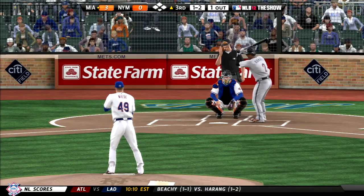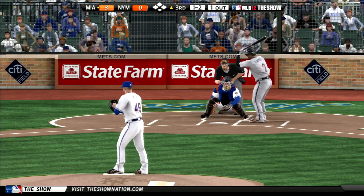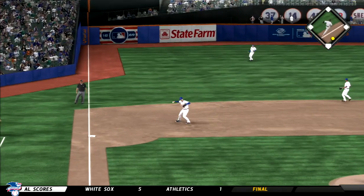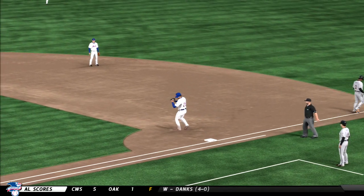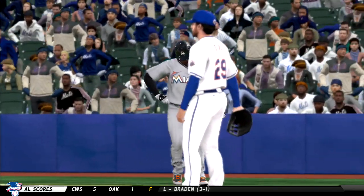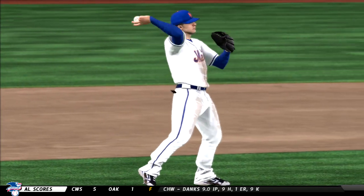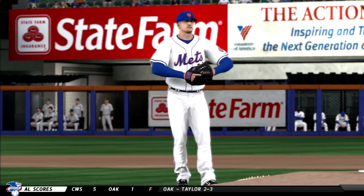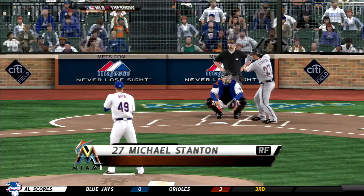Bases are empty, 1 man out. Grounded to right at third. Throw on to Davis at first, and there's out number 2. Mike Stanton will get another shot to do some damage.